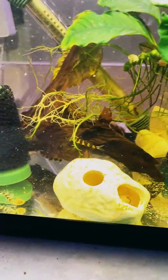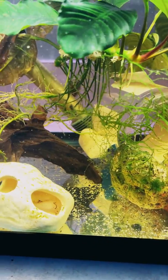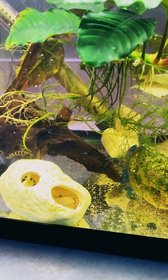I'll be interested to see if we can get these guys to spawn. There have been reported cases of these guys spawning in hobbyist tanks. So it'll be exciting to see what happens as these guys mature and reach sexual maturity.